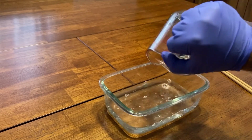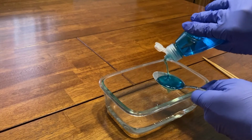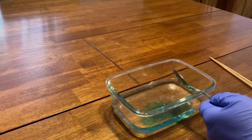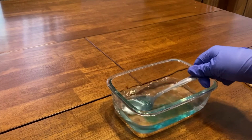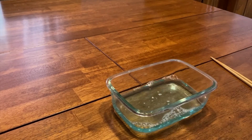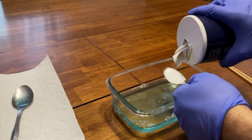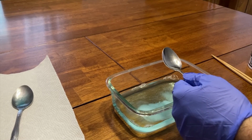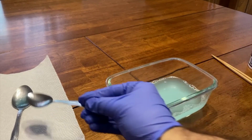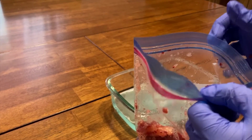Next, we're going to use one of the glass containers. Pour your cup of water into the container. Then, measure out about a tablespoon of dish soap and mix it vigorously with the water. Finally, measure out a teaspoon of salt and mix it into the soap solution.